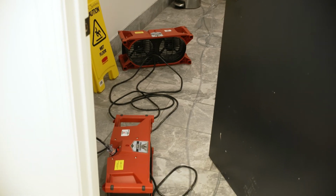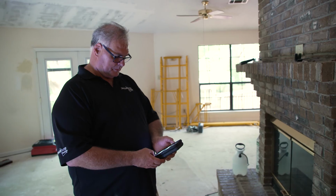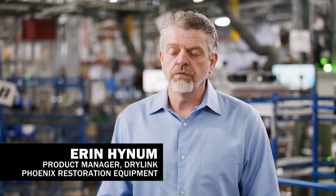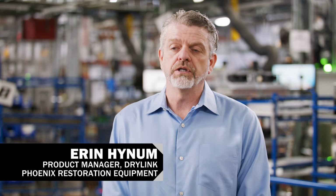In short, DryLINK allows you to do more work with less effort and less labor. It allows you to collect your readings pretty much instantly, whereas a person doing it over the course of a job, it would take 3 to 4 hours. If you look at each day, the work that they have to do, you're going to save that much time on every single job.